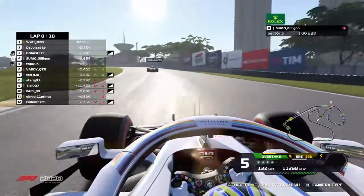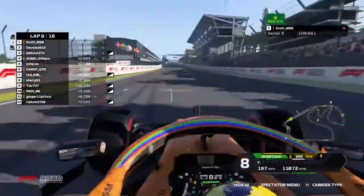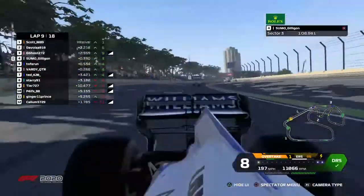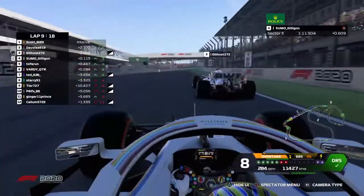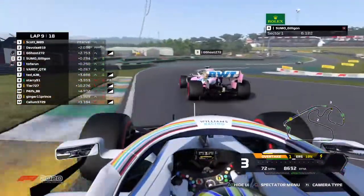Looks like Davila's eked into the lead of Scott up in front. Brought that gap down by about a second. Scott just trying to conserve the ERS. He's not got a lot though. He's only down to 30%. So he is looking to push to try and stay out of that DRS range of Davila, but there's so much overspeed that Sumo could look to the inside. He decides to back out of it though, and it looks like these two are having a lovely little tussle.